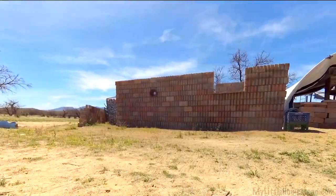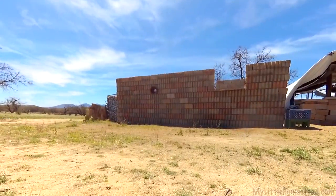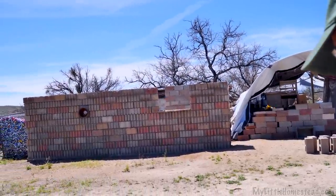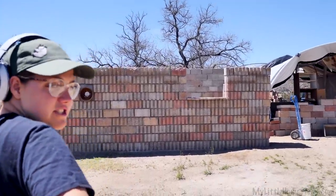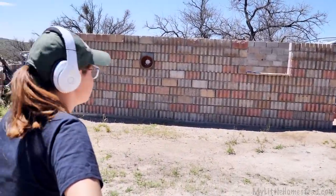Us girls, we're on our own. So we put the elbow grease in and we clean the place up. Because if you don't clean periodically throughout a project, you're stuck with all the cleaning at the end. And trust me, it is not fun. Look at how gorgeous it is. Don't you feel inspired to work?